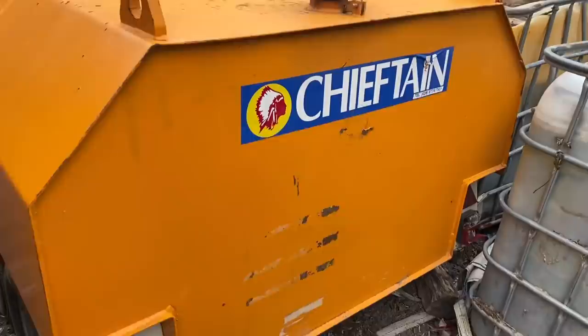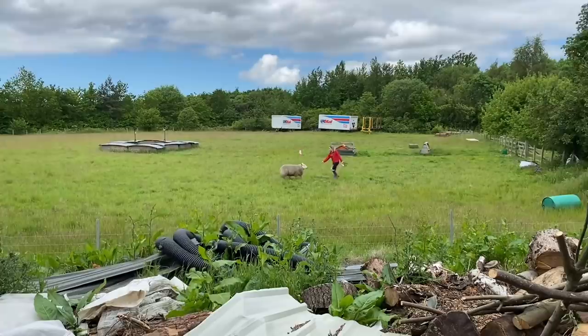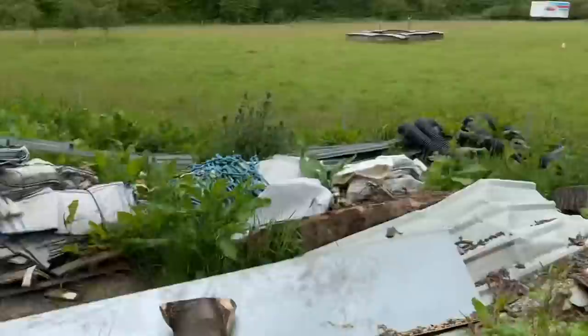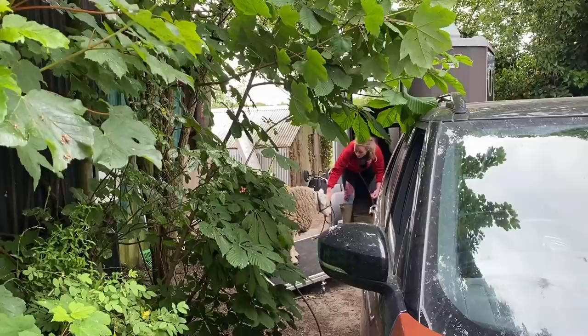Looks like the damage fairy's been out again. Great. This is what we need on the bowser. See how easy it's going to go into the trailer. Get some bags to put the fleece in. Tricked him with some stones in a bucket.